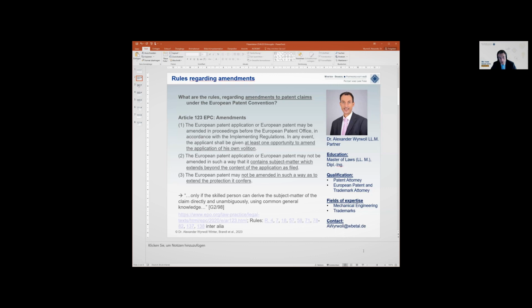That means 3 examiners. The second and probably most important part of this article rules that the European patent application or European patent may not be amended in such a way that it contains subject matter which extends beyond the content of the application as filed. We later will come to the reason why, but just in short words, that's the gold standard which we refer to here.